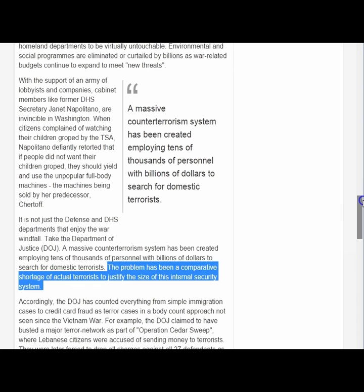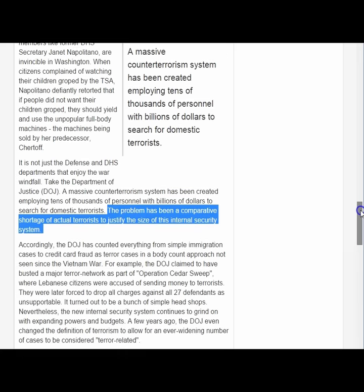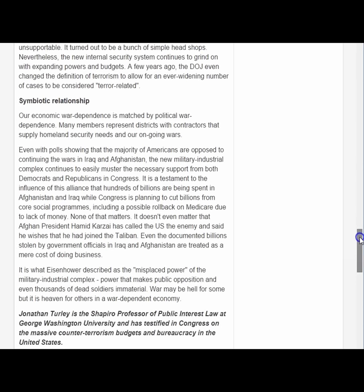And for instance, this is one paragraph alone. "It is not just the defense and DHS departments that enjoy the war windfall. Take the Department of Justice, a massive counterterrorism system that has been created, employing tens of thousands of personnel with billions of dollars to search for domestic terrorists. The problem has been a comparative shortage of actual terrorists to justify the size of this internal security and all the funds that are going into it." Definitely worth a good purview about how we have basically sold ourselves to this military-industrial complex. It takes a different lens to be able to view through once you get into this. So I would take some time and study it.